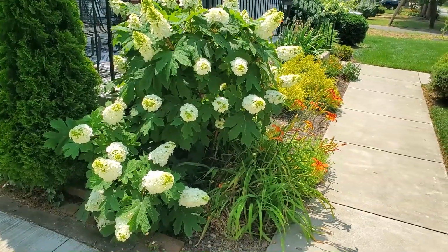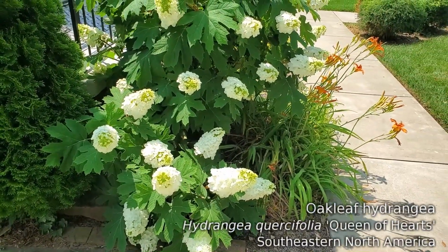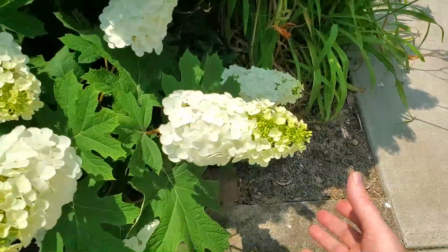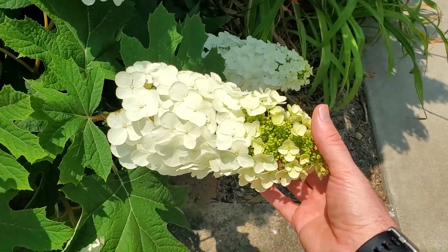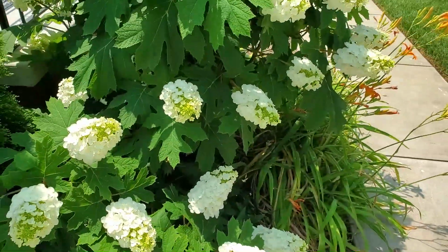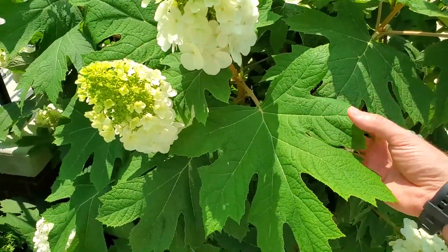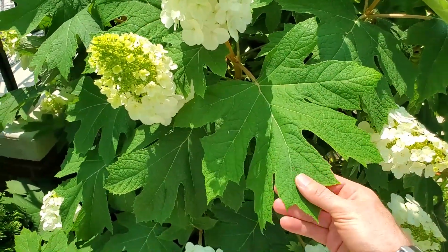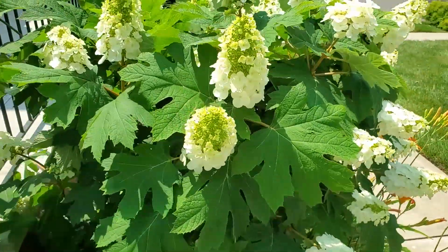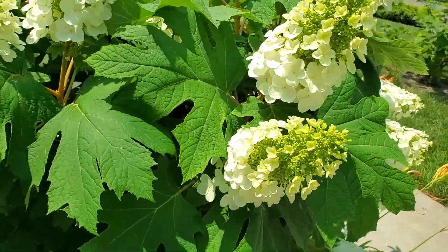All right, I'm super excited to be able to show you the Oakleaf hydrangeas. Getting close to full bloom, maybe about 3/4 of the way there, but aren't they fabulous? These are a native plant to the United States, to North America, and gosh, aren't they wonderful? They really do well in full sun. They do well in moist, even soggy areas, and they reward you with these wonderful panicles of flowers.